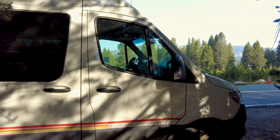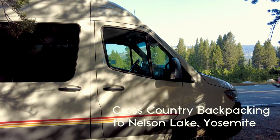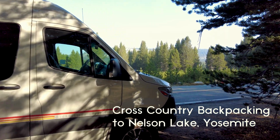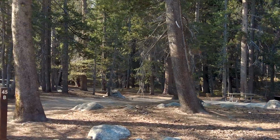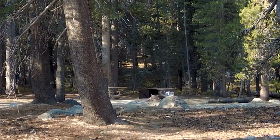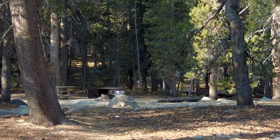It's the first day of October 2021. We parked Doughboy on the side of the road at Tuolumne Meadow and started our hike. We must hike through the Tuolumne Meadows campground to get to our trailhead. The campground is already closed for the season, and we were greeted by a family of deers.